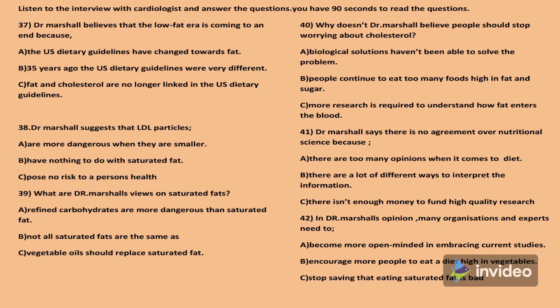Not all saturated fats are bad, and they're somehow being all grouped together and labelled as harmful, so there's still some work to do there.